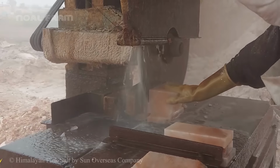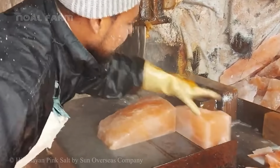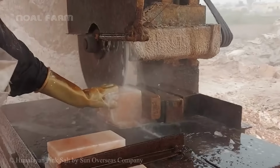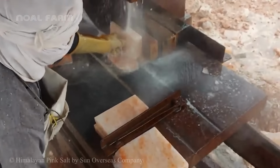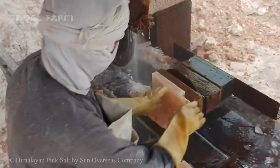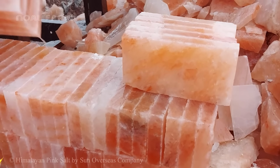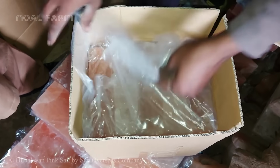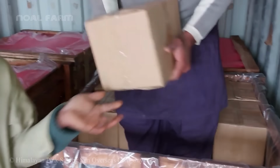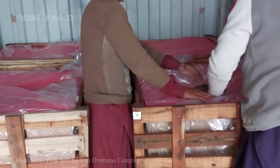Cutting pink salt into square rectangular pieces not only optimizes the processing and usage, but also adds value across various fields, from culinary arts and interior decoration to healthcare. The square rectangular shape makes the cutting and crafting process of pink salt simpler. The salt blocks are cut to precise sizes, making them easy to transport and arrange, thereby minimizing damage during transportation and installation.